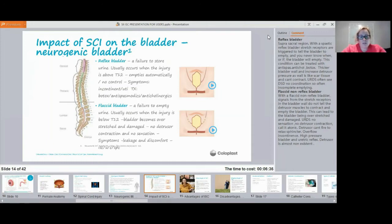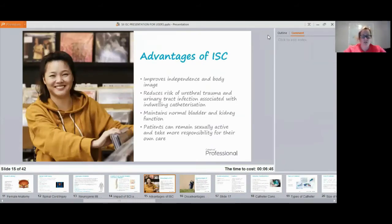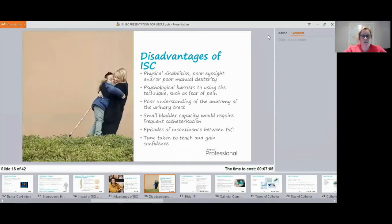Intermittent self-catheterization is a treatment used in a flaccid bladder. You can also insert a urinary catheter or a suprapubic catheter. So the advantages of intermittent self-catheterization: it improves independence and body image, reduces the risk of urethral trauma and urinary tract infections associated with indwelling catheters, maintains normal bladder and kidney function, and patients can remain sexually active and take more responsibility for their own care.